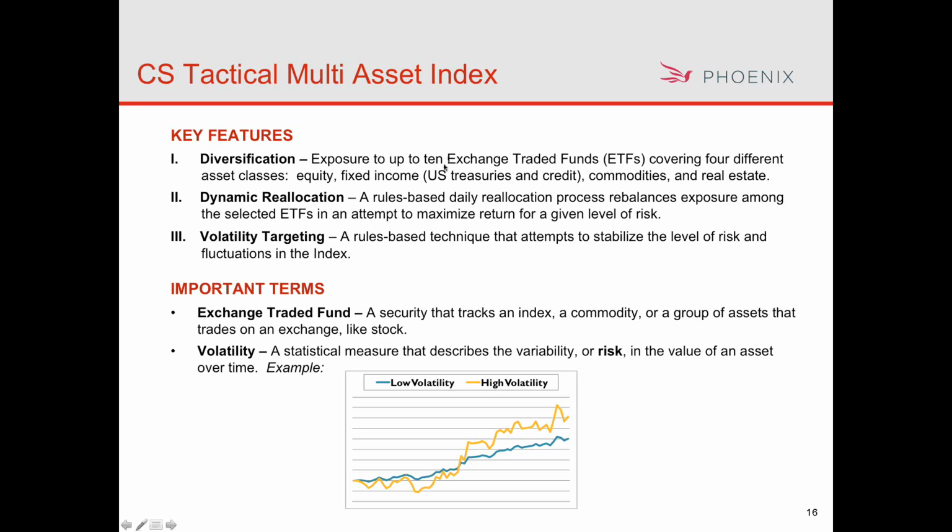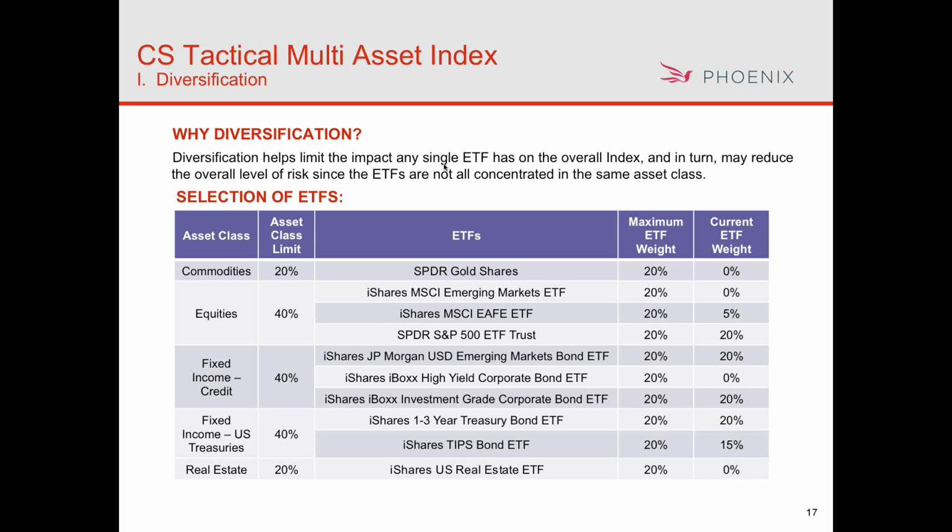They have, from their palette to choose from, up to 10 ETFs, which cover the biggies, like equities and fixed income. But they also have access to things like commodities and real estate. And I'm just going to share with you, once again, being in asset management or having a background in asset management product development, I was blown away with this.